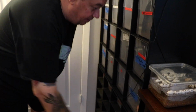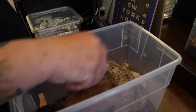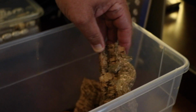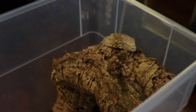And then we go here. We got older ones. We pull these out, as you can see. Food, water. It's a very easy setup. This is another Pickle Pinky baby that actually's got to go to a bigger cage. It's doing very well, growing very well. So that one's going to be moved into a bigger setup.